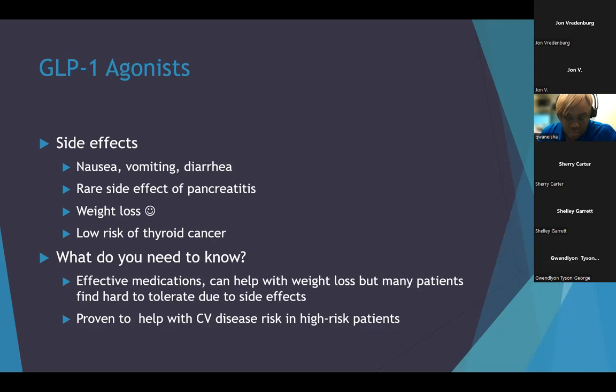And the other cool thing is that in addition to just lowering glucose and A1C levels, these drugs have now been proven to help with cardiovascular disease risk, mainly seen in patients that had a high risk. So it's still unknown, does this translate to everyone that has diabetes? But really we're looking at drugs now that have more than one benefit. So it's great if they lower A1C, but if they can also lower risk of things like cardiovascular disease, heart failure, stuff like that, that's even better. More bang for your buck.